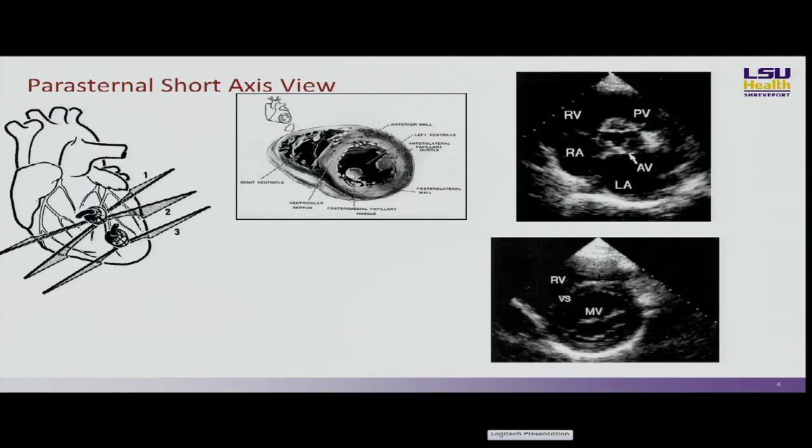We can then take the transducer, leave it in the same interspace, and just flip it 90 degrees. Now we're doing a cross-section of the right and left ventricles. This gives us a good view of the entire cross-section of the left ventricle, so we can see how well it's contracting, and we can make measurements of its diameter and so forth. So we'll start with the previous one, then go to the short axis view and get some images there. We can tilt the transducer up towards the base, and we can catch a glimpse of the aortic valve, the right ventricle, the pulmonary artery, the pulmonary valve, if we're so interested. If you want to see a big saddle embolus, you can pick it up.